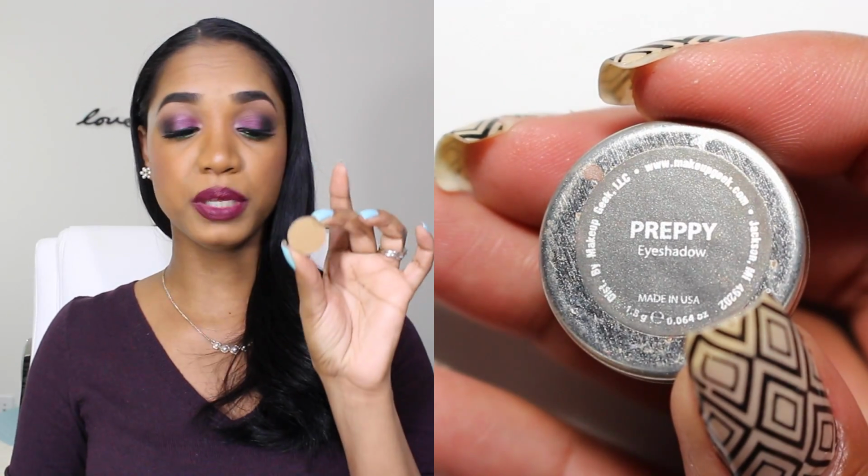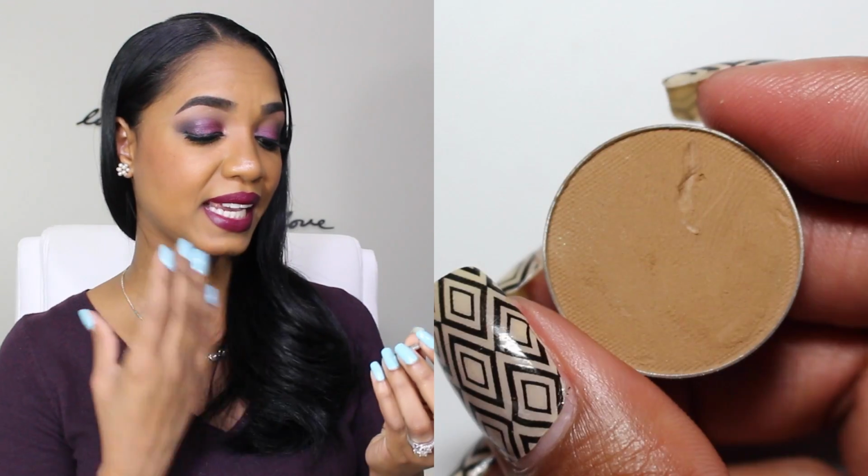Oh, and these are in no particular order. I'm just grabbing them from the palette as I go along. I think Preppy, which is more of a matte khaki brown shade, is also a good find, because you can't find this shade necessarily in all brands, and to find it at this price point is a good one. So if you're looking for a matte khaki shade for a neutral look, I think this one is a great one to try out as well.